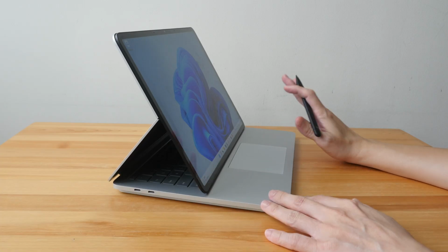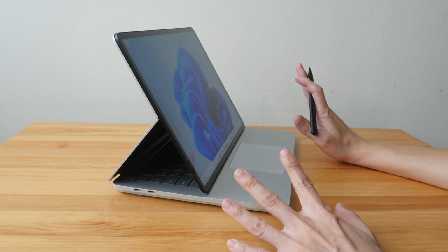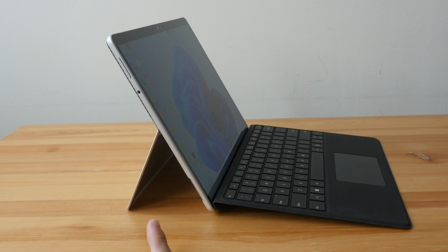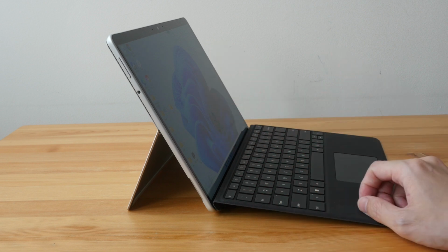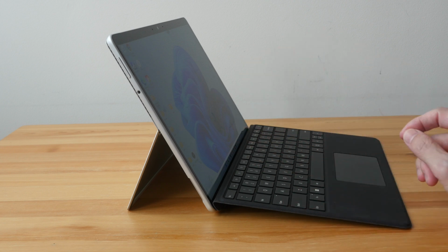As a laptop, it works great on your lap because the base is big, so it's very stable. The laptop mode of the Surface Pro 8 isn't ideal for use on the lap. So the kickstand isn't comfortable on the thigh, and also the keyboard section here is not that heavy to hold the tablet down. So if you do use this on your lap, this setup is going to wobble quite a bit when you move your thighs.